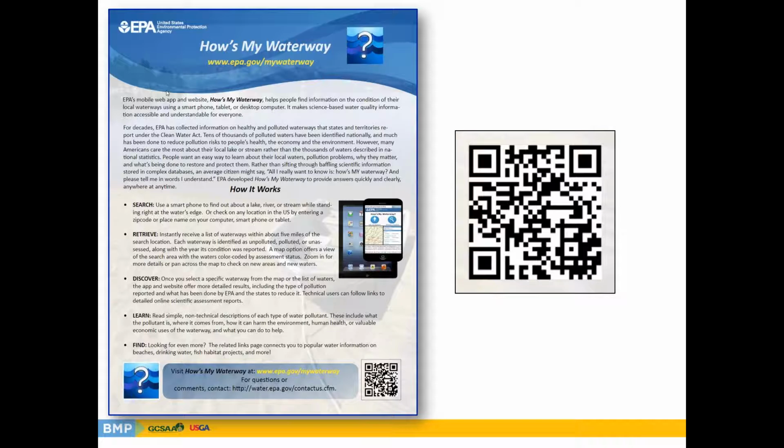So if you're sitting in your maintenance facility and there's a stream or a river that goes just to the north of you, this thing will show you, assuming that river, that water body has been sampled. It's really cool and a quick way to be able to assess what's going on.